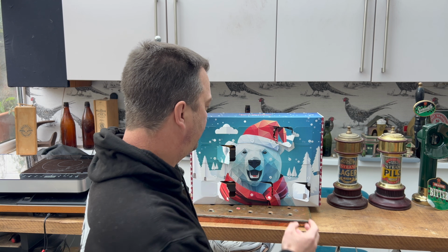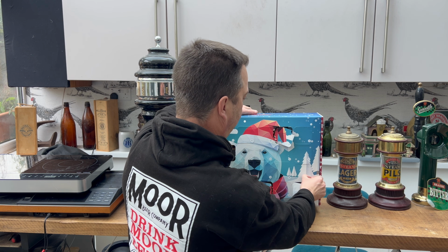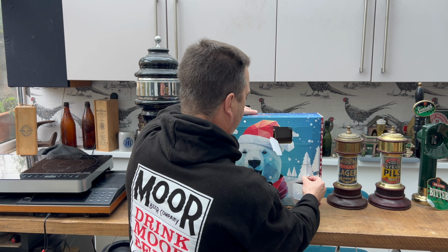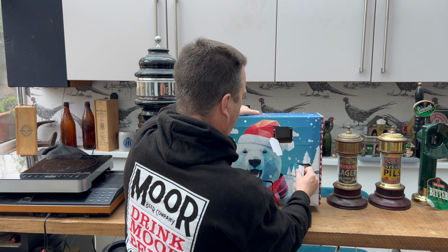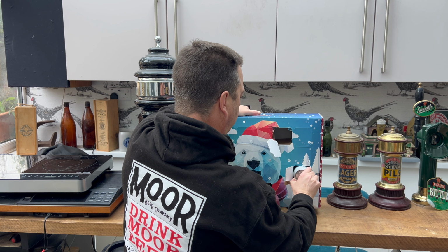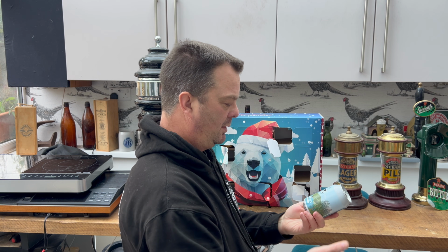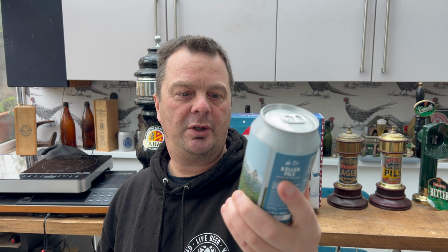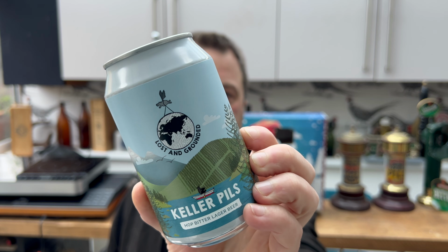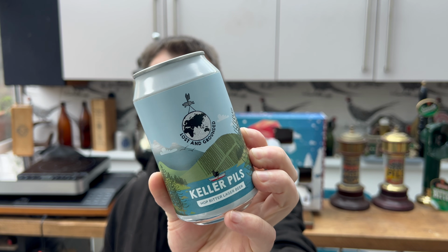It's been really good. Beer number 6 then. Ooh, Lost and Grounded Keller Pils, a hop bitter lager beer. Lost and Grounded produce some really good beers. They really do. 4.8% ABV, 330 milliliter can.